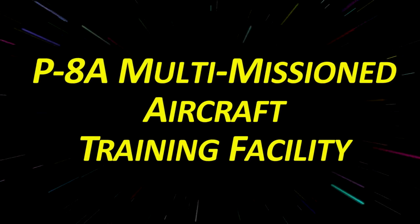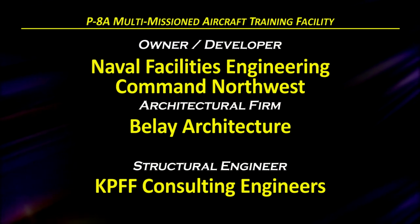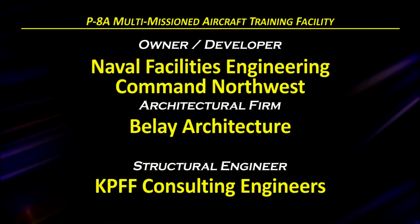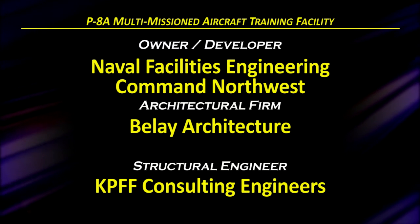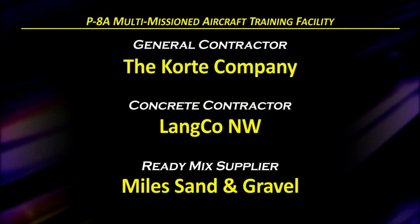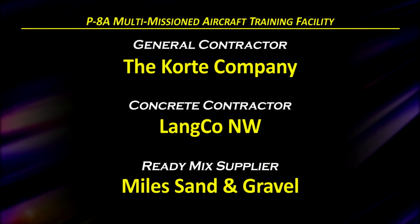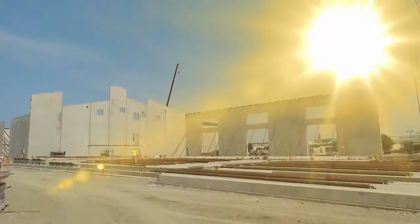And our third entrant is P-8A Multi-Missioned Aircraft Training Facility. Owner-developer, Naval Facilities Engineering Command Northwest. Architectural firm, Belay Architecture. Structural engineer, KPFF Consulting Engineers. General contractor, The Corte Company. Concrete contractor, Langco Northwest. Ready-mix supplier, Miles Sand and Gravel.